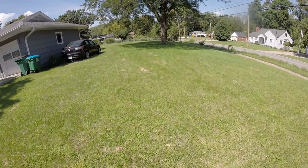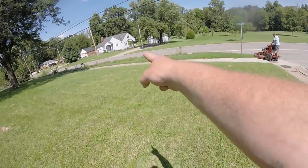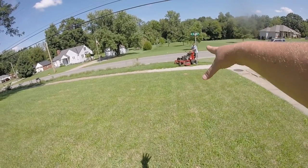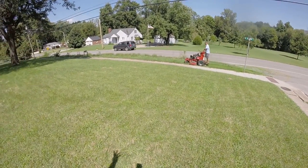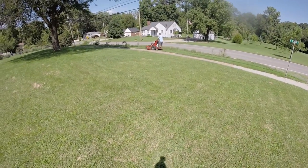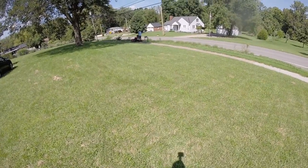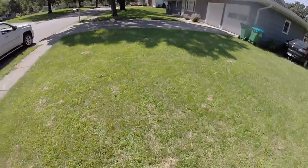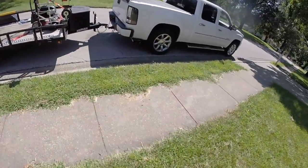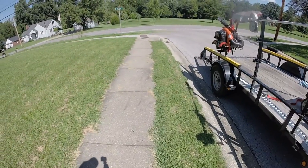Not a bad looking yard by any means, but we're gonna get this sidewalk cleaned up. This is city property. They told me not to even worry about doing this, but I think it'd look tacky if we didn't do it, so we're gonna mow a couple strips over there as well. So let me get the edger out, get this edge going through here, see if we can't knock this sidewalk out and make it look decent. And let's get going.